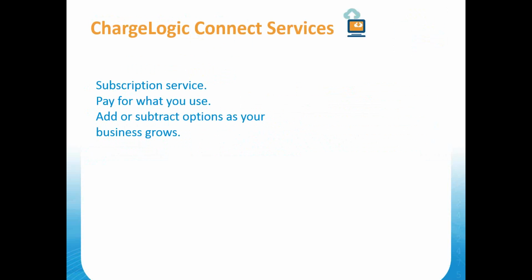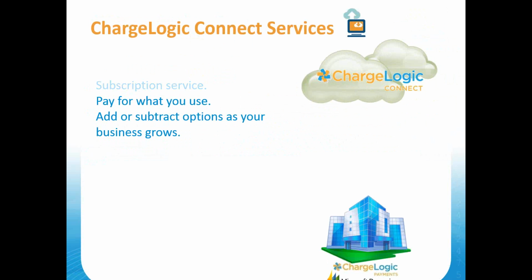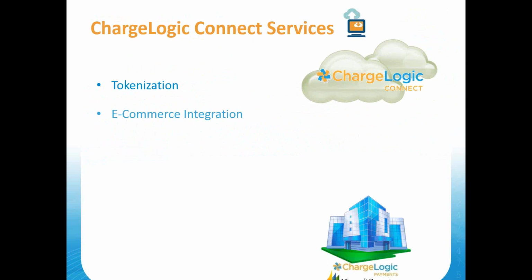So it is a subscription service. There is a monthly fee for it, but you only pay for what you use, and you can add or subtract services as necessary. This is the only one of our services that does have a prerequisite of ChargeLogic Payments running in your NAV system, and ChargeLogic Connect is our cloud-based service. And we've divided the services that are available into these three categories.